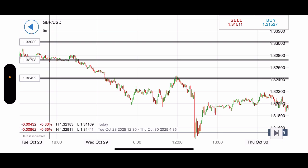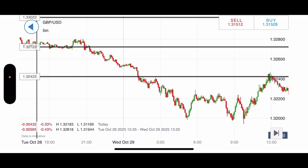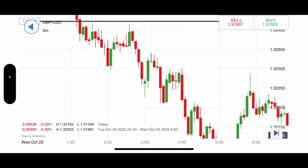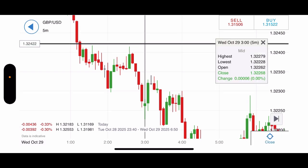So at 3 a.m., when London opens, we're looking for something outside those lines. And if there is something, we would look to get into a trade to go back to the middle line. So let's see what happened here. We'll have to close in on 3 a.m., and you can see that we dove down below the lower line, and at 3 a.m. we were still below it. As you can see, at 3 a.m. we were here, so quite a bit below that lower line.